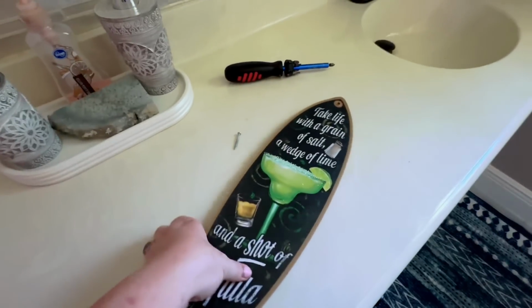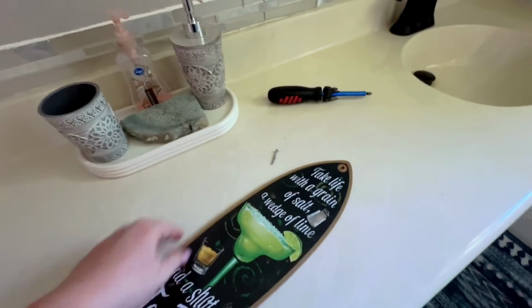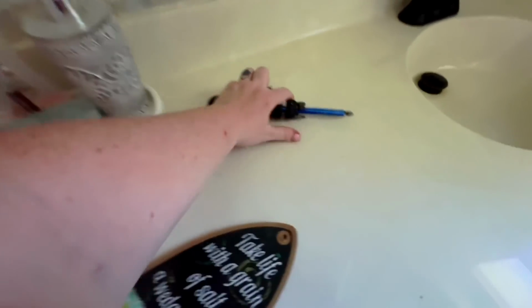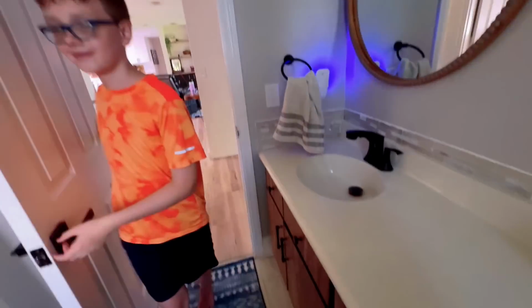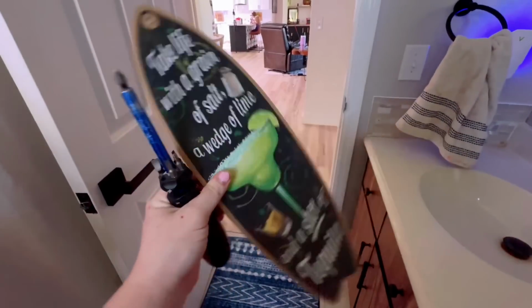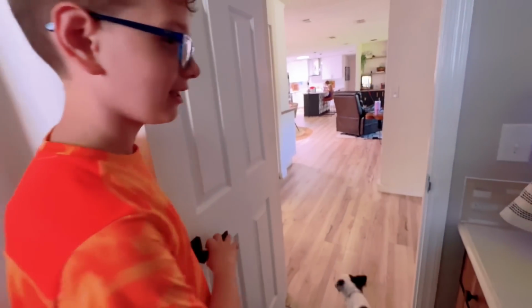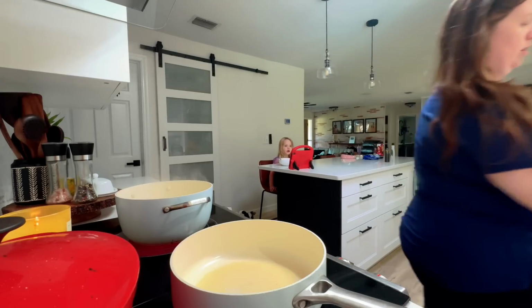Took down the margarita sign. Kids' bathroom. In the kids, yes, in the kids' bathroom. One, it's a margarita sign in the bathroom. Two, it's a margarita sign in the kids' bathroom. Yep. And Xander helped me, so I didn't have to jump on the counter. Yeah. Thank you. You're welcome. Curious.